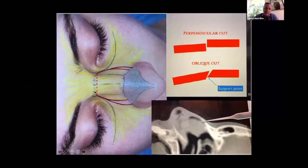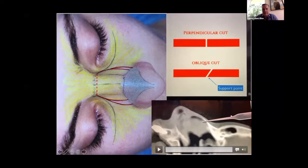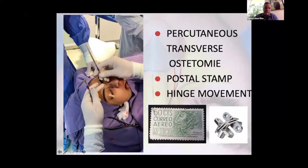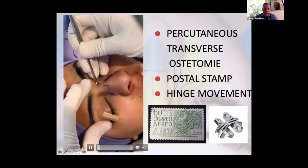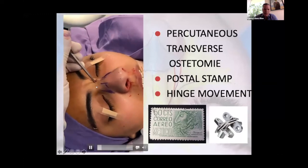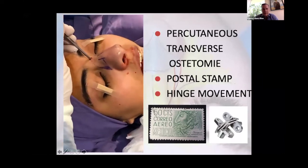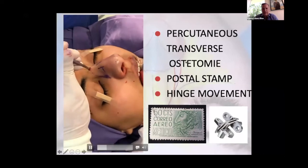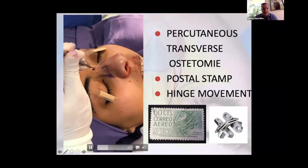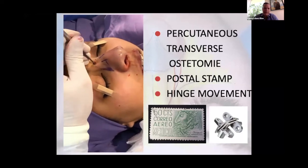It's important to complete the transverse osteotomy in an oblique way, so it will make a step that Dr. Goksel mentioned. And it's really important also to make it like a postal stamp. First, I mark the point where I want the fracture to go through. I mark it like this postal stamp so I can have the hinge movement. In some parts, it's going to be like a greenstick fracture, and in other ones it's going to have some periosteum, but it will prevent this from going all the way down or in and have a very bad step.